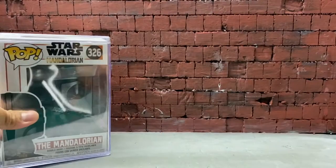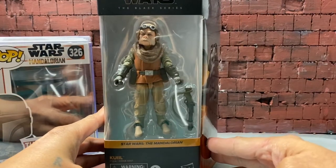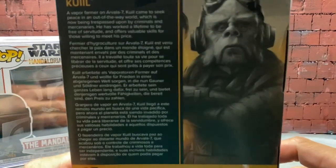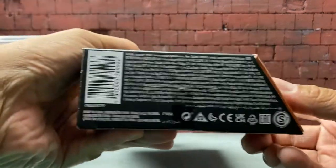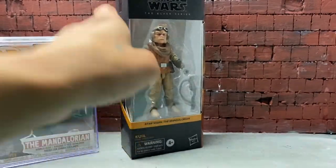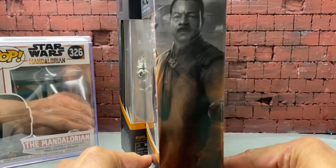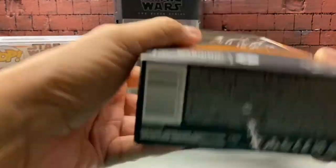There you go. And from Target, I found Quill. I think that's how you pronounce it. There's a side art. There's his bio, the other side, and there's the barcode. And the last thing I picked up was Grief, side art, bio, other side, and there's the barcode. There you go.